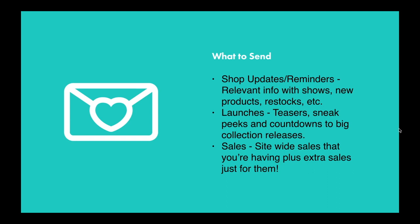Okay, so what to send in your emails? You can send shop updates and reminders, so relevant info with upcoming shows, new products, restocks, etc. You can do launches, so teasers and sneak peeks and countdowns to big collection releases. This is fun because you can show your email list all of your new stuff before your Instagram feed, which I think is really cool, and it makes them pretty excited.